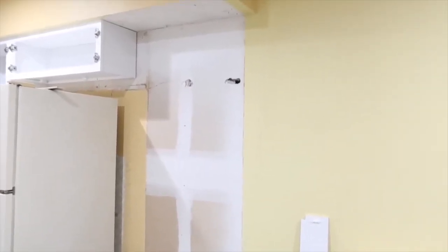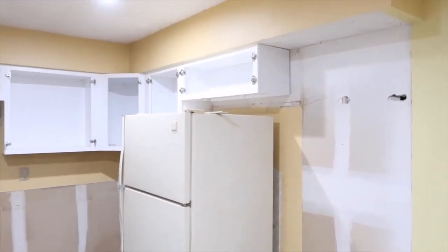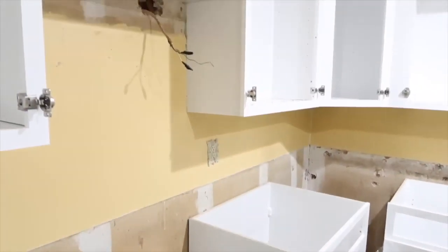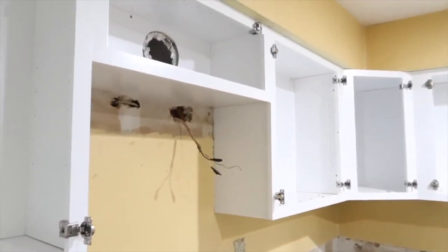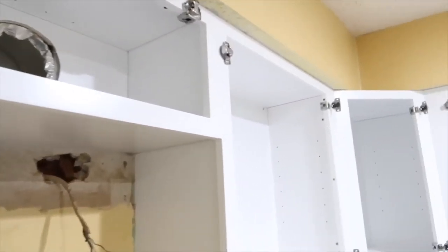So looks good so far, guys. Give me a thumbs up if you think it's coming together pretty good. Like, the cabinets are going back in. It's a little close up for you guys.